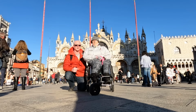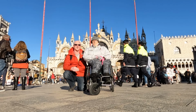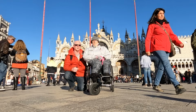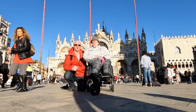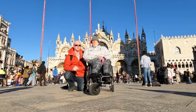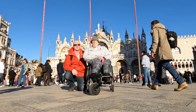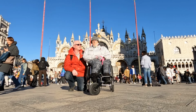We'll show you the bridge that was constructed. But Venice celebrated its 1,600th birthday last year. That's amazing. And the church behind us that you can see is 1400 years old. That's just absolutely crazy. It looks like it was built a couple of years ago. It's pristine. Let's show you around Venice.